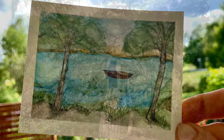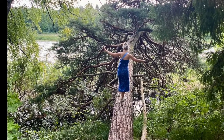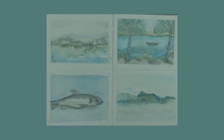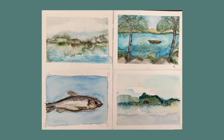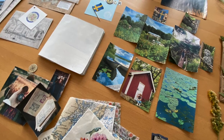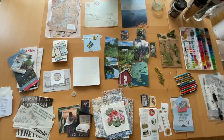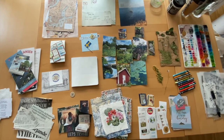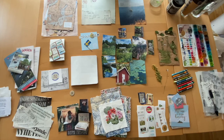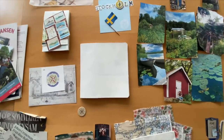So I had my mini paintings, I had a ton of beautiful photographs, and so this was my inspiration. And I got back home and I thought, so what can I do with this? Or what about creating a little art journal, incorporating everything that inspired me that I have, like photos and my mini paintings and a lot of collage material, which you can see here. So let me show you.